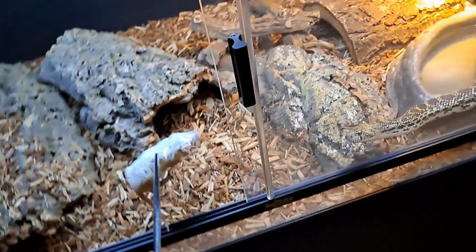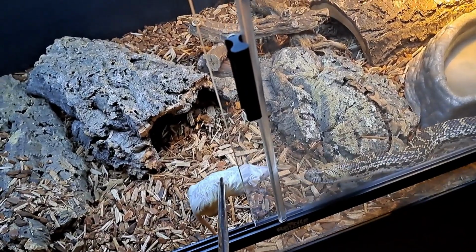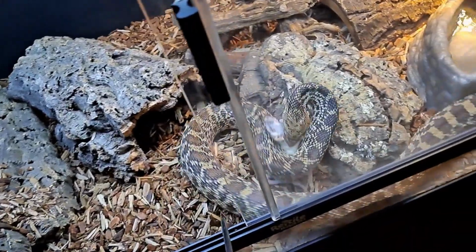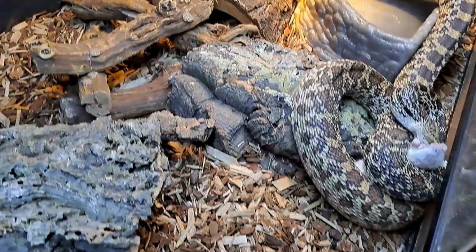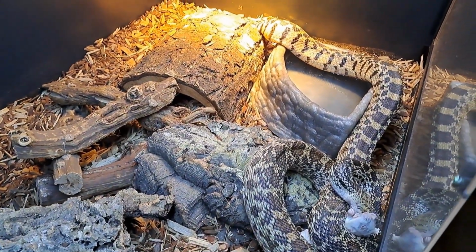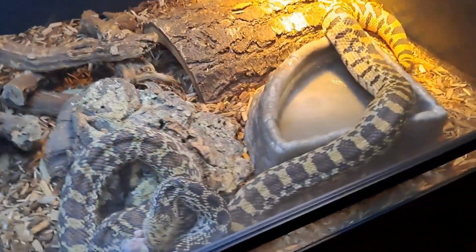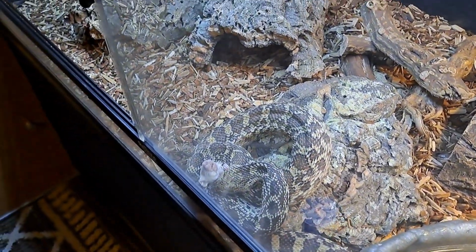All right, so since we didn't find any snakes in the wild, let's go ahead and feed a couple of mine, eh? She's a big girl. Look at that girl. She's a big girl. She's so awesome.